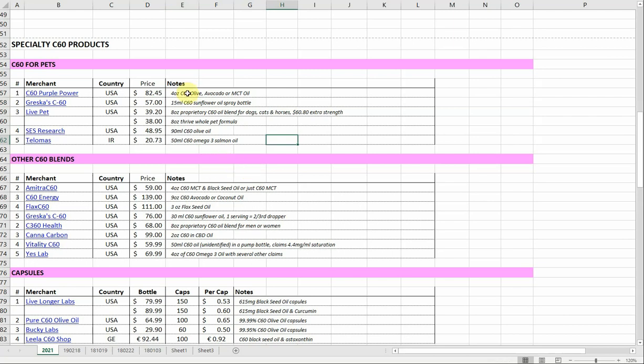But this is like C60, Purple Power got into it. Greska's relabeled their existing product. Purple Power sort of did the same. You still have Live Pet out there. I do want to point out Live Pet actually came out with a new product for pets called their Thrive Whole Pet Formula, and it's not just olive oil. It's different. It's specific to animals. And then SES just rebranded their same product and called it for pets. But I think Telomos, right here in Ireland, came out with a C60 omega-3 salmon oil, which is smart because that's really good for dogs, right? Of course, the prices are all over the place, so there's no real rhyme or reason to the list in terms of top to bottom. But these are the pet products out there.